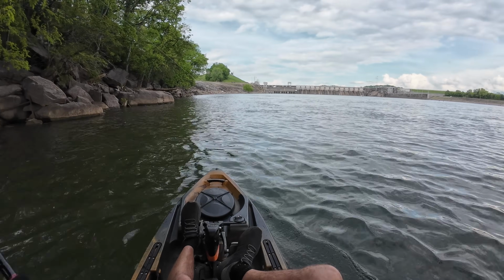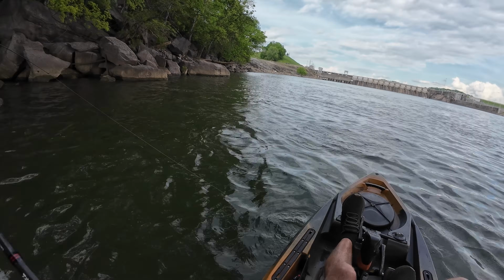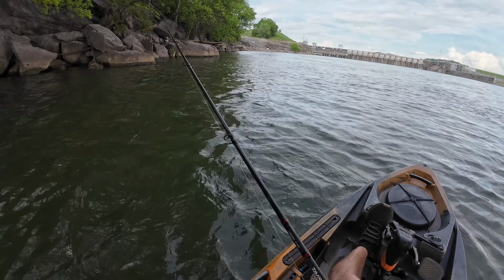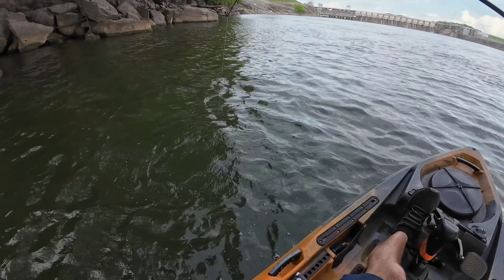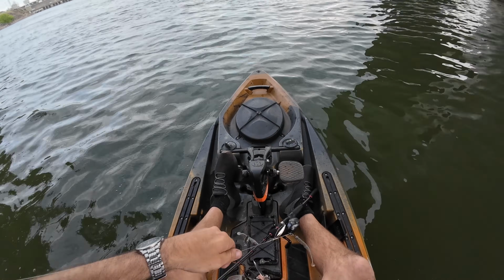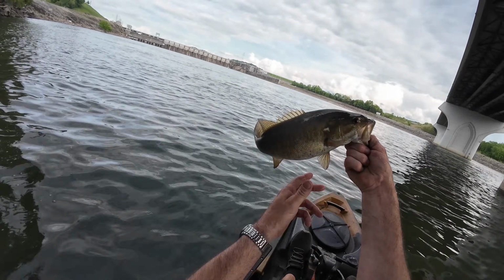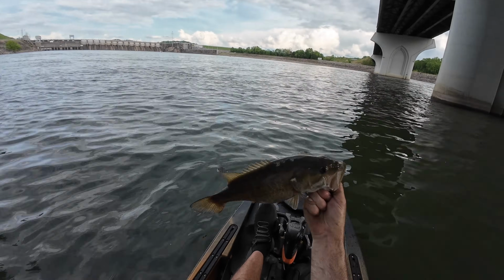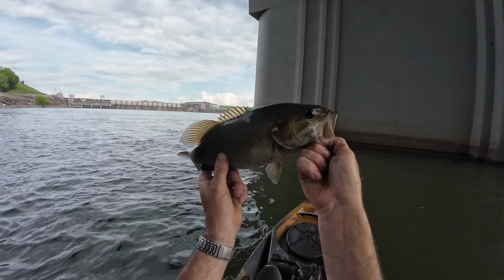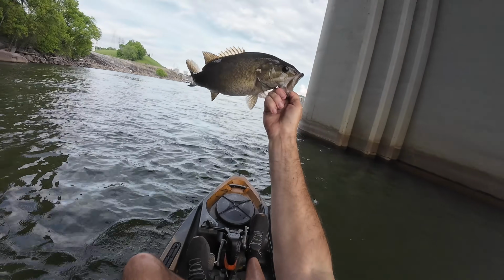There he is. My goodness, they're like right here. Oh, that's a big smallie. That's a nice smallmouth. Heck yeah. That's what we're talking about. Get in here, dude. Look at that little chunk. Hell yeah. Get a release on this girl. What a nice little fish, man. I was expecting a white bass to hit it right next to the kayak like that, but I'll take that. A couple pounder.